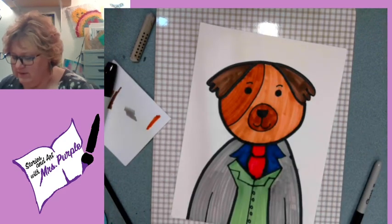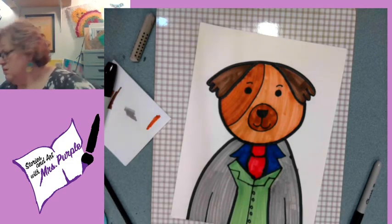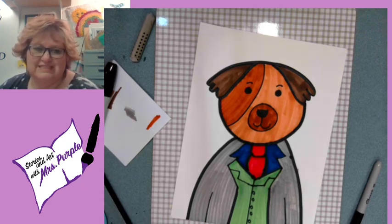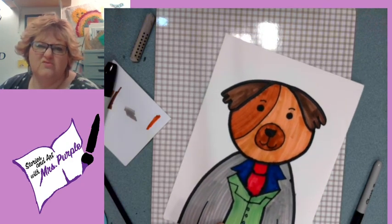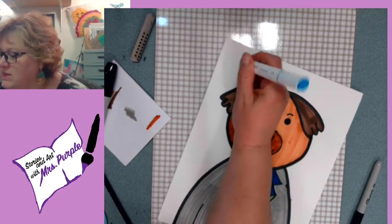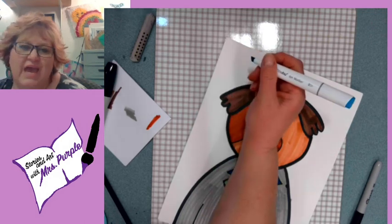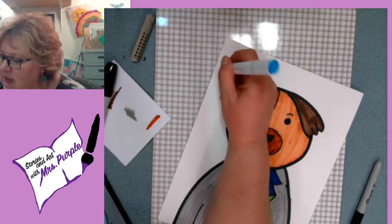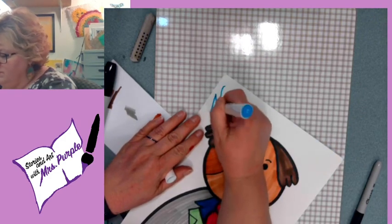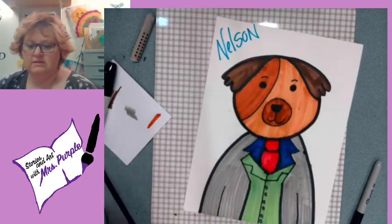So this is Mitzi, and I feel like Mitzi should be with, oh, I can't think of a name. I'm thinking maybe I want something with a J. I don't know why. Maybe not J. How about, I don't know, I keep coming back to the same. I'm going to call him Nelson. All right, so there's Nelson.